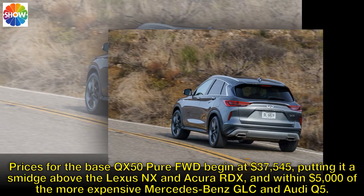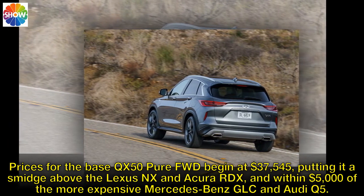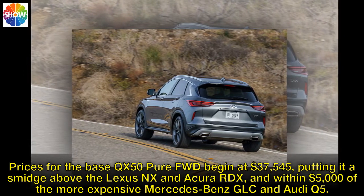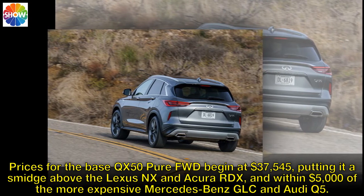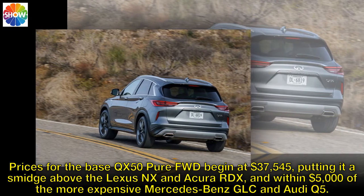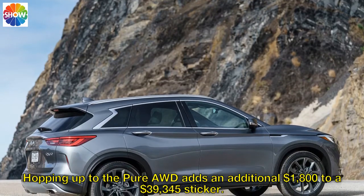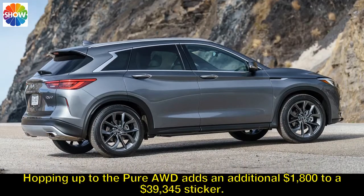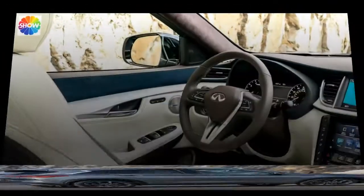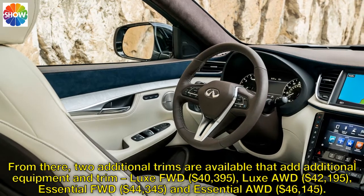Prices for the base QX50 Pure FWD begin at $37,545, putting it a smidge above the Lexus NX and Acura RDX, and within $5,000 of the more expensive Mercedes-Benz GLC and Audi Q5. Hopping up to the Pure AWD adds an additional $1,800 to a $39,345 sticker. From there, two additional trims are available that add additional equipment and trim.